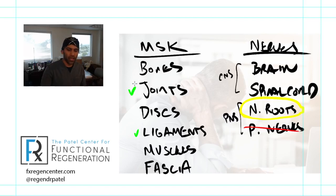So that's talking about joints. There are other joints other than the facet joints in the neck. There's also what are called the uncovertebral joints, which surround the disc on either side, and these can also develop arthritis as well. But ultimately the joints are where one bone meets another bone. So when talking about the joints, we can't neglect the bones themselves.